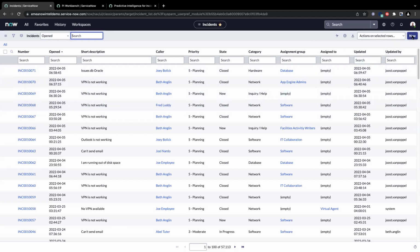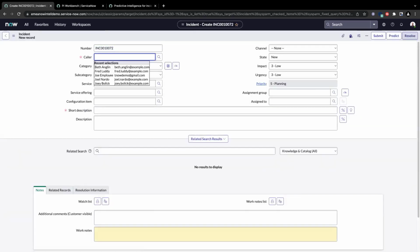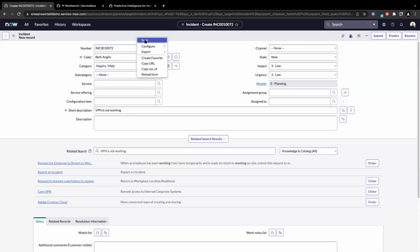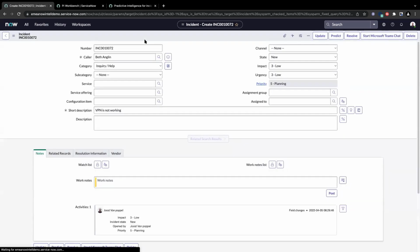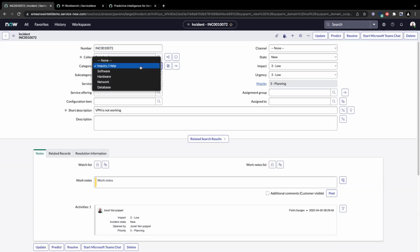I'm using a very simple example of creating an incident. So I am creating an incident, and I will do this for famous colleague Beth. And I will just state something like VPN is not working. Now, when I save this, actually nothing is happening. So I have no machine learning in place. What we want to do is predict the category: inquiry, software, hardware. We want to predict this via machine learning because I don't know what it is. I think it is hardware.